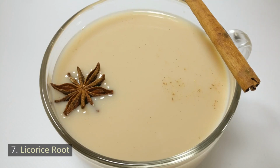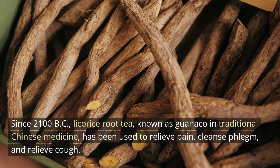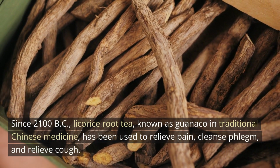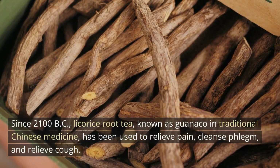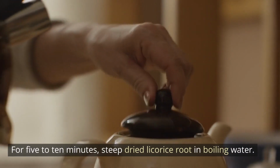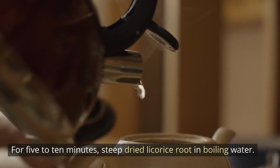7. Licorice root. Since 2100 BC, licorice root tea, known as guanaco in traditional Chinese medicine, has been used to relieve pain, cleanse phlegm, and relieve cough. For 5 to 10 minutes, steep dried licorice root in boiling water.